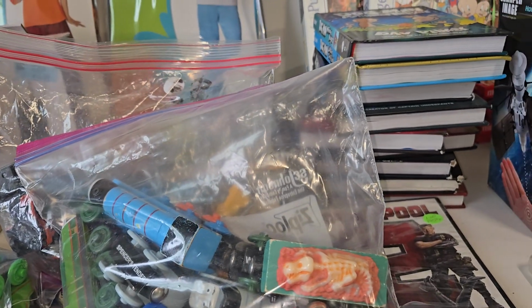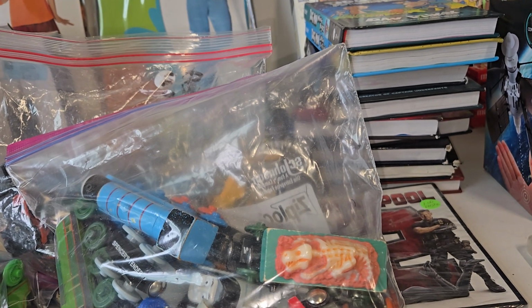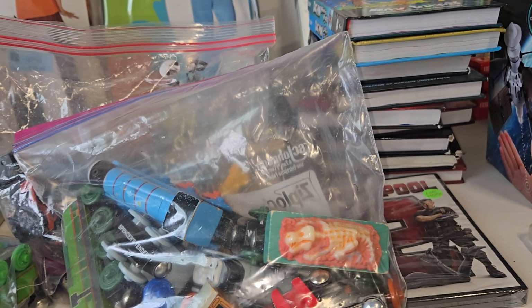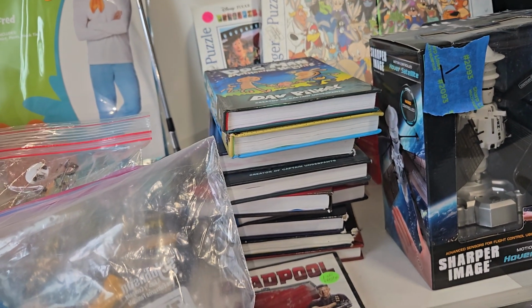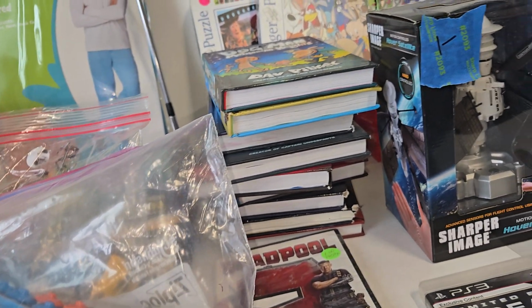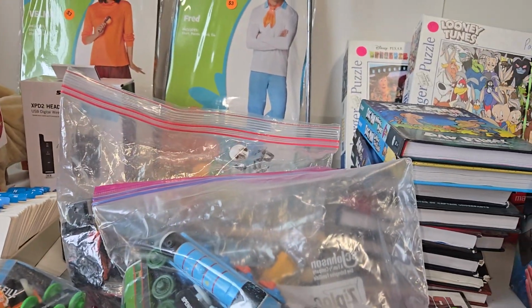So I will have that sometime in the middle of the week. I have a lot of shipping to do Monday, so probably Tuesday or Wednesday I'll make that video. And we'll go through all the Thomas trains I got out of this batch and the ones I got from eBay. But to start it off, I'm going to come back to the trains in a few minutes.